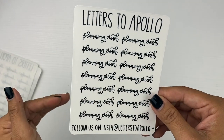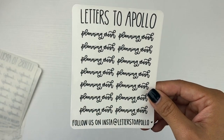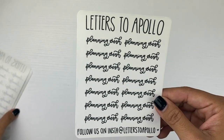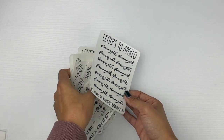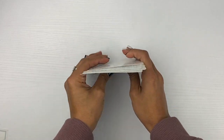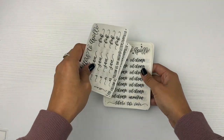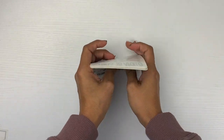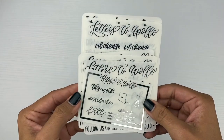And I got these all in her OG font. I like calligraphy, but I really like her OG font. And then these are all in black. I did not get foil, and I've mentioned before that I'm really trying to stick to not getting foil, because for me, I just save money, because if I buy foil, I have to get all three. But if I get black, it's cheaper and it's only one option, just black. So these are all the items I got from Letters to Apollo.